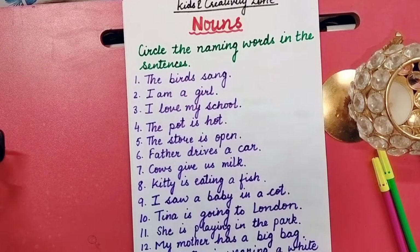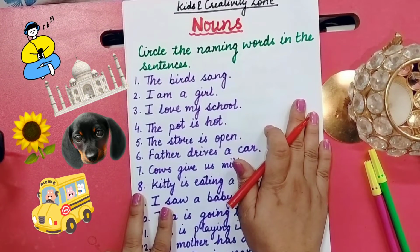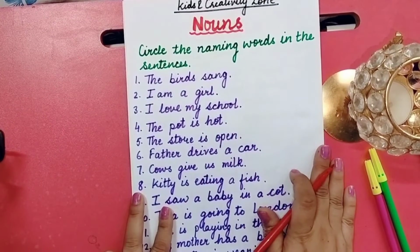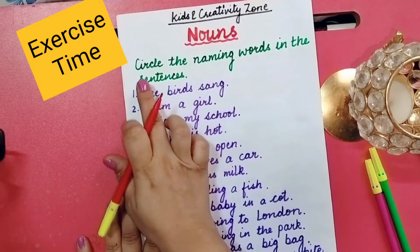My dear children, in the last video we learnt that nouns are the name of a person, animal, place or thing. Now today we'll do some exercises. So this is the worksheet. First of all we will read the question.